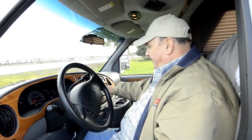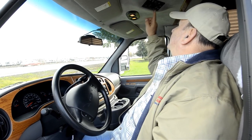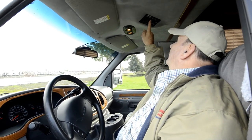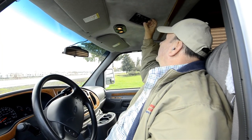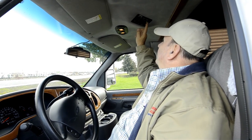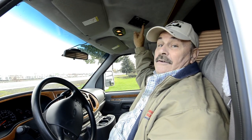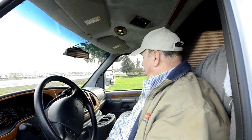And it's got a CD player. It's got all kinds of nice features, like, this is the generator start button right up here, so you can start your generator while you're driving if you want. This has your coach batteries on and coach batteries off. So if you leave this on, the green light's on, it's like a master switch. So all your 12 volt will work in the back. Okay, with that, let's go.